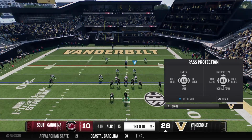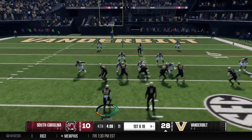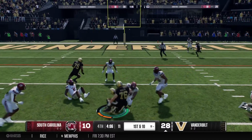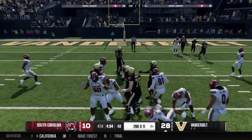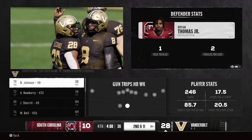You've got a really nice lead here late. Just want to find ways to keep the chains moving. They're doing it. They'll go with a direct snap. They bring him down, and he's going to lose a yard on that one. It's going to be tough sledding for the offense here.